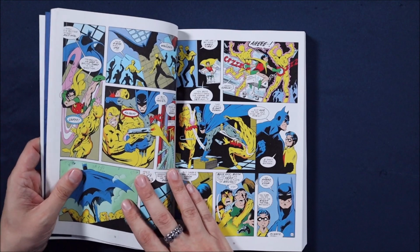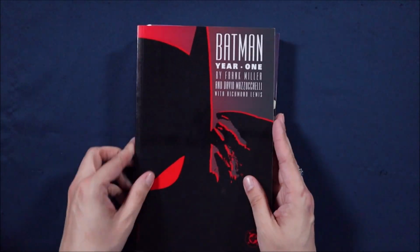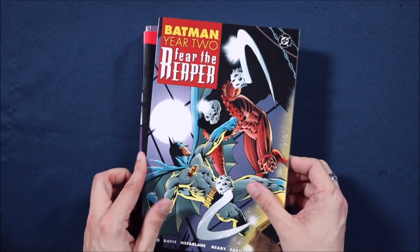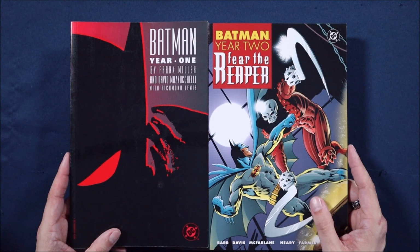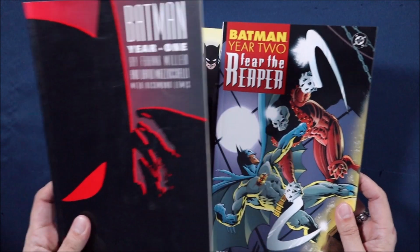So that's freaking cool because Batman Year 1, it's been collected. There's my copy right there, right? Batman Year 2, it's been collected. There's my copy right there. These are two books that should always be in print, right? They're perennial favorites, especially for DC fans, especially for Batman fans, right? But this just has Year 1.